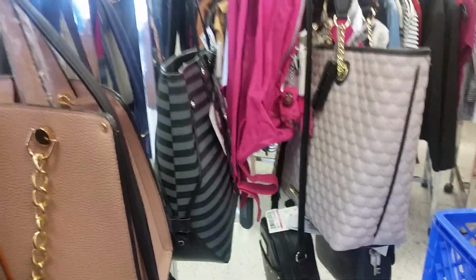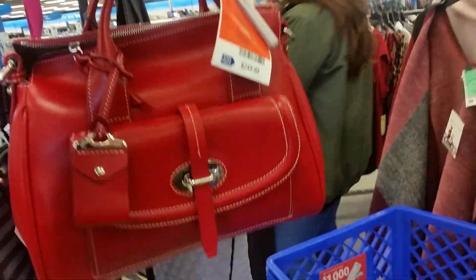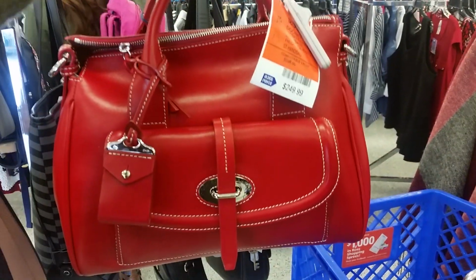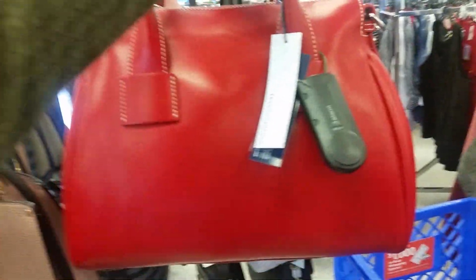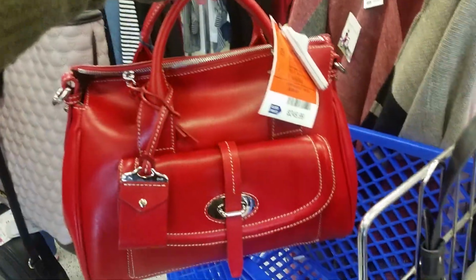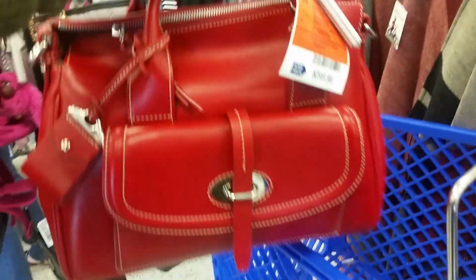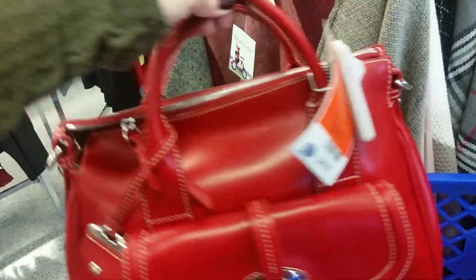Oh, I spot something at a distance. One minute. Okay, you ready for this? I found it. Well, look at this, you guys. Dooney and Burke, beautiful. Cherry red, silver hardware, which is my very, very favorite. Oh my gosh, that's so pretty. Oh dang. Dooney and Burke. Can you guys see that? Wow. Oh, heavenly. I'm gonna put this in my basket and give it a think. Oh my word.